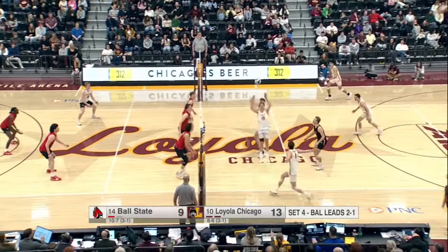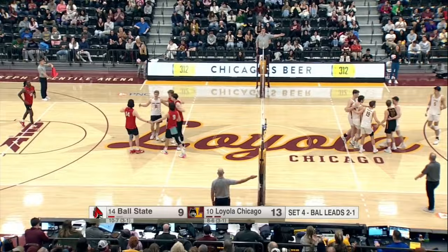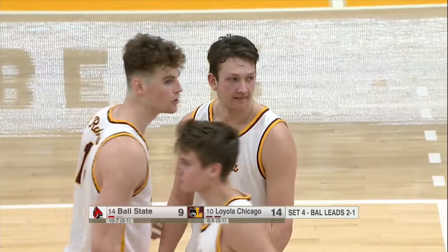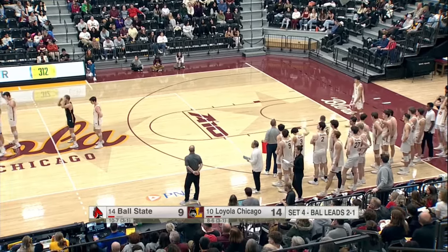Brooks, long run from Mangan. Jens off the block. Point Ramblers. Mangan with another good job setting the ball on the outside. D. Meyer with a really good touch off the swing of Rogers. And then you see the block now. The Ramblers have more of an impact. Maybe it's not leading to a stuff block, but it's for sure getting a little bit better with block touches leading to points in transition.